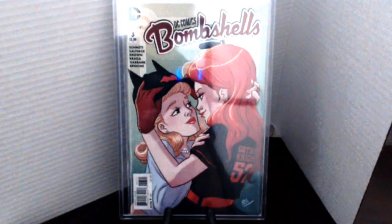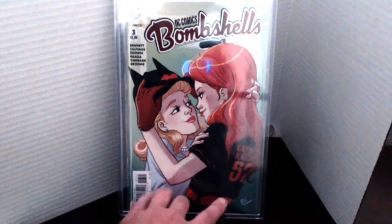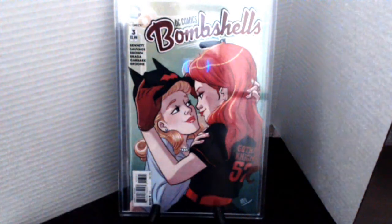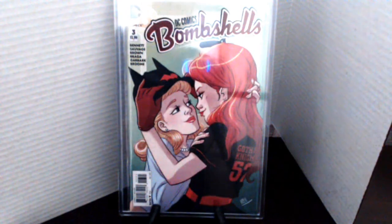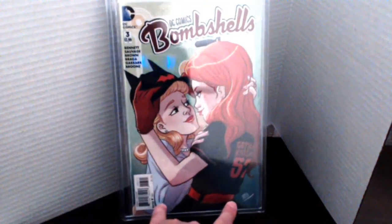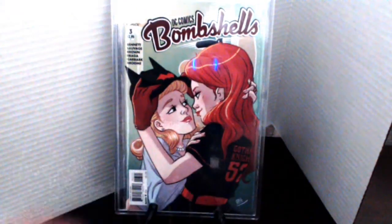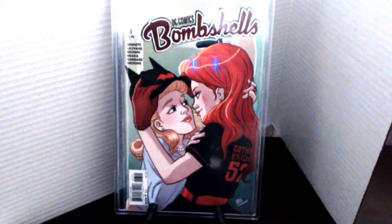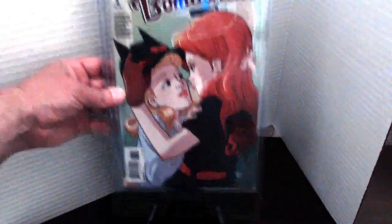This was another issue I bought. I've got it in a top loader, so there's a little more glare there. Sorry about that. This is the variant issue for Bombshells number 3. I think Kate Lambeth is the artist. She was at C2E2 this year. I wish I had this book then. I would have had her sign it, but maybe she'll be there next year and I can get it signed. But kind of like that cover.